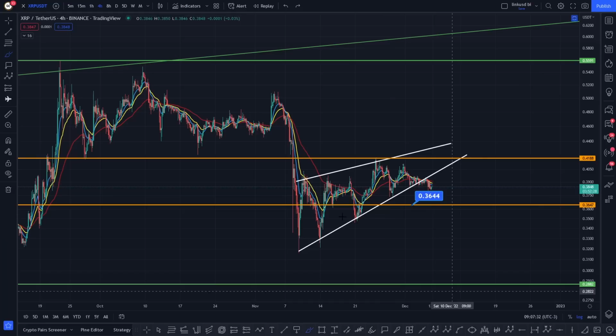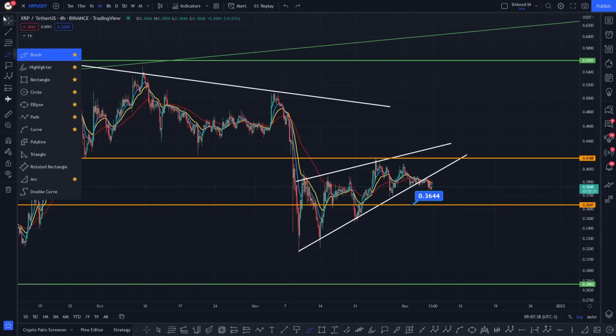So we're confirming this breakdown, coming to the resistance, and we look as though we're rolling again. I wish I could tell you exactly what it's going to do, but I can't. It's all about support and resistance. Now, this particular breakdown, this is a big triple top descending triangle.